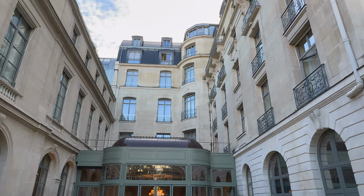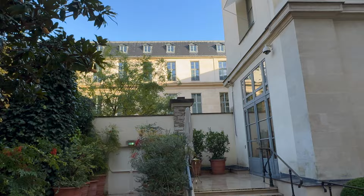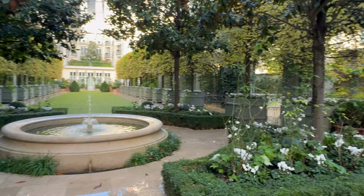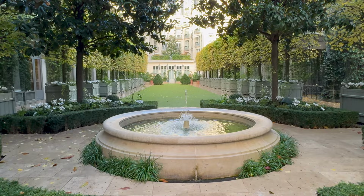It's the lobby restaurant area of the hotel, all this. Gardens, and it's just here, courtyard of the Ritz. I think there's a lunchtime meeting, so I get this footage in early.